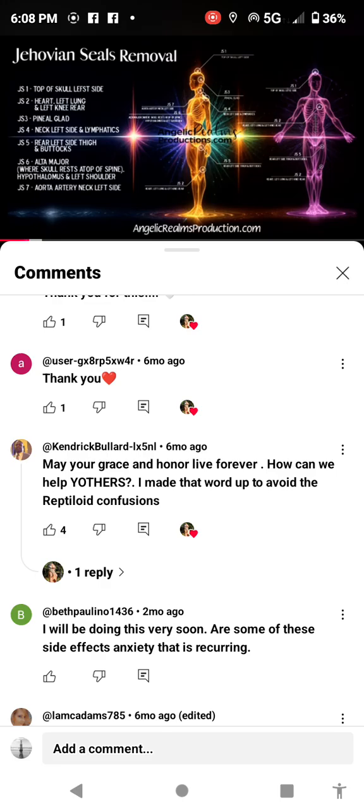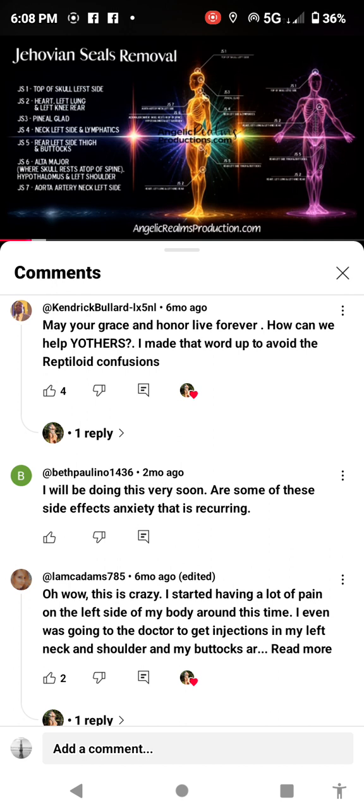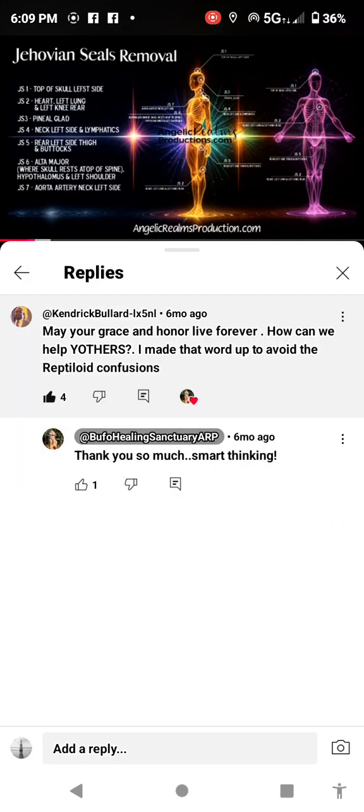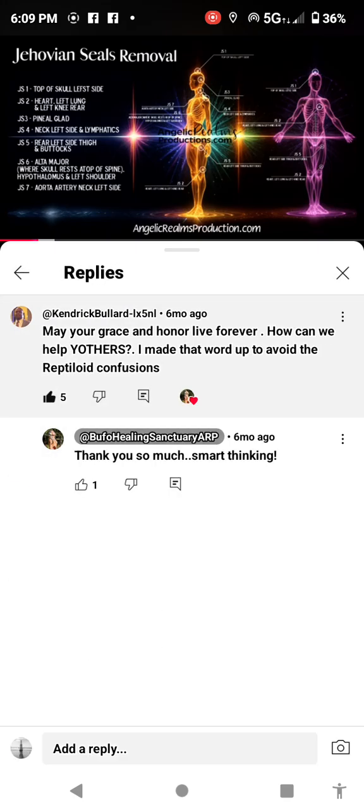Well, J Seal 1 is on top of the skull, and it was activated in May 2001. J Seal 2 is the heart, left lung, left knee, rear, and it was activated in May 2001. J Seal 3 is the pineal gland, and that was activated July of 2001. J Seal 4 is on the left side of the neck and the lymphatics, and it was activated in January 2002.